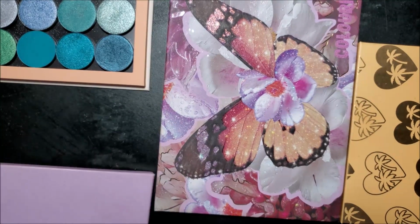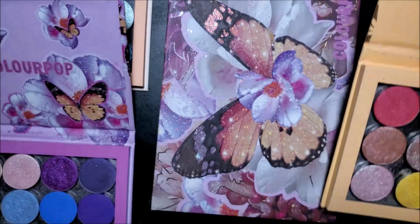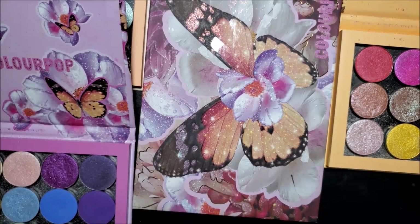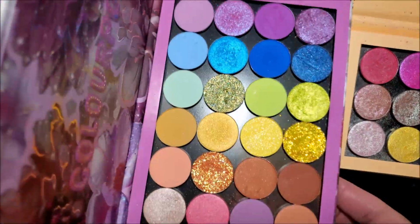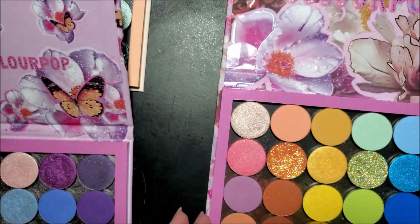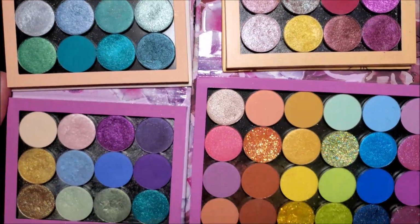I'm going to see if I can try to find colors. Oh, I can already tell I'm not going to be able to. I may have to lean in on that biop, because you can see most of what I bought is shimmers. So, this is a mess, folks. I'm really upset that they do not have those colors anymore.